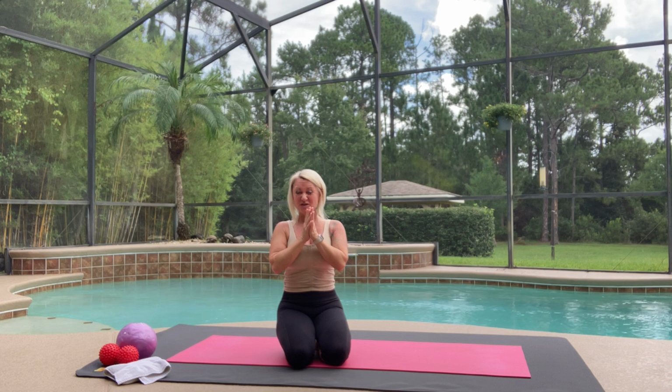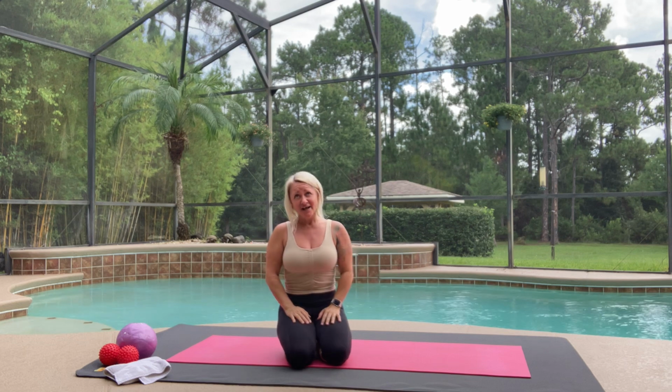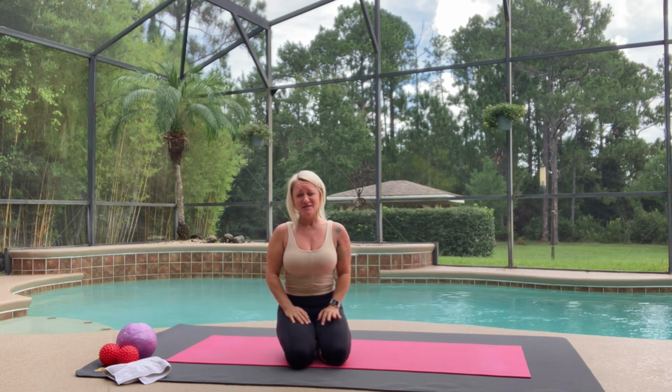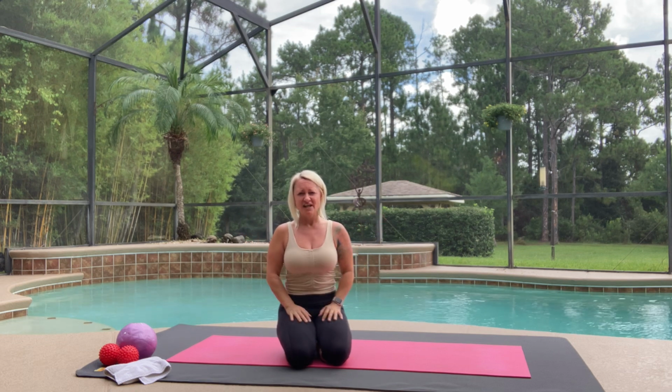Today we're going to focus on a trigger point Pilates session just to help to release the thoracic area. I have been struggling the past week or so with a pinched nerve somewhere between my T1 and T3 area. I had a pinched nerve before, but oh my goodness, this one is lingering.